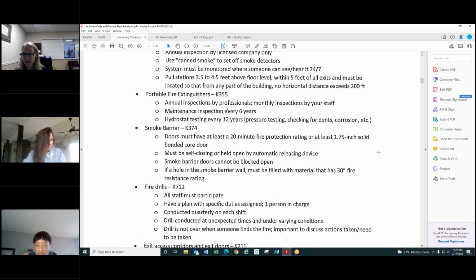But secondly, we want to make sure it closes all the way because its whole purpose is to block the smoke from getting through. If you have a hole in your smoke barrier door or wall, if you are running wires for some reason, you must fill in that hole with material that has a 30-minute fire resistance rating.